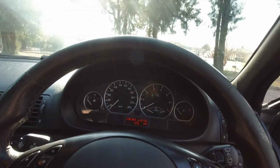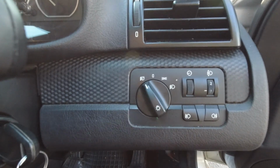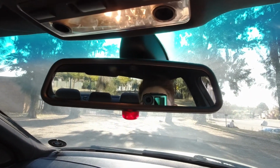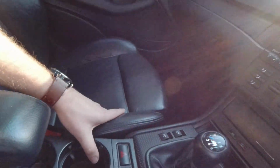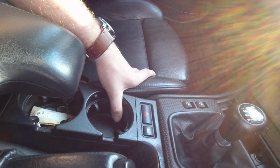And then I'll go through extra optionals on this car. So it also has the auto headlight function. Secondly, anti-dazzle mirror, which is pretty cool. I like that a lot. And then, yeah, cup holders guys, cup holders in the E46. It's the first one I've seen with cup holders.